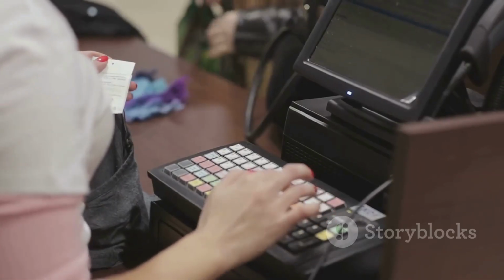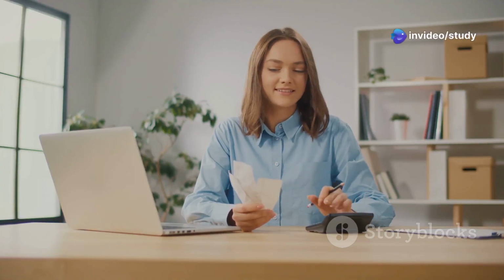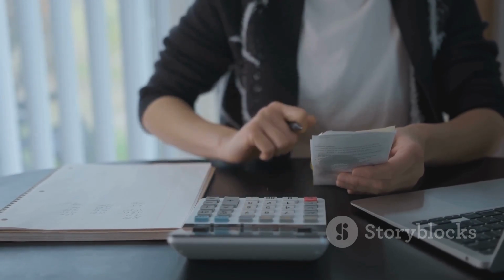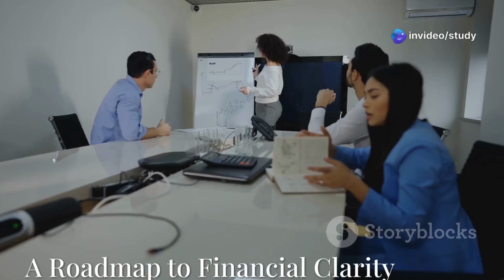Let's say you sell a cake for $50 in cash. This transaction increases your cash account, which is an asset, and your sales revenue account, which is equity. You would debit your cash account by $50 and credit your sales revenue account by $50. This ensures that the accounting equation remains balanced, with both sides increasing by the same amount.